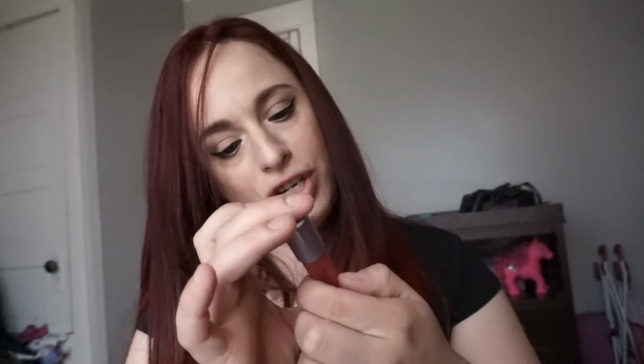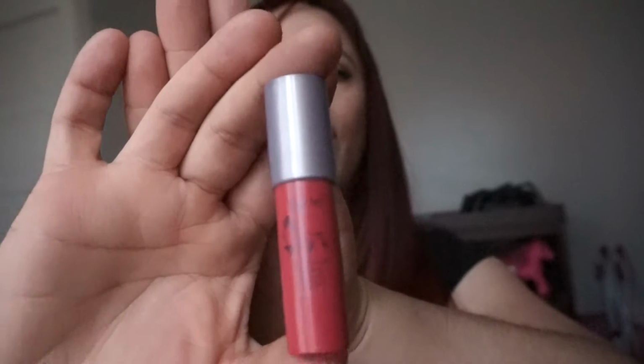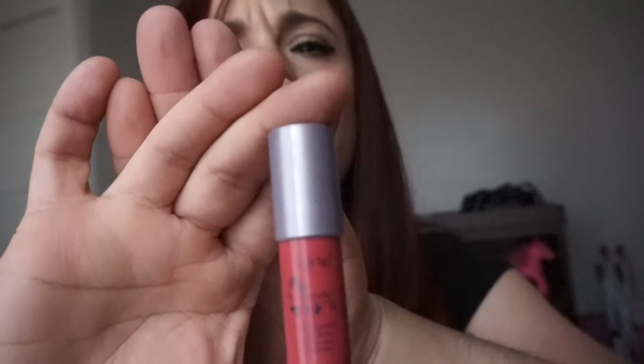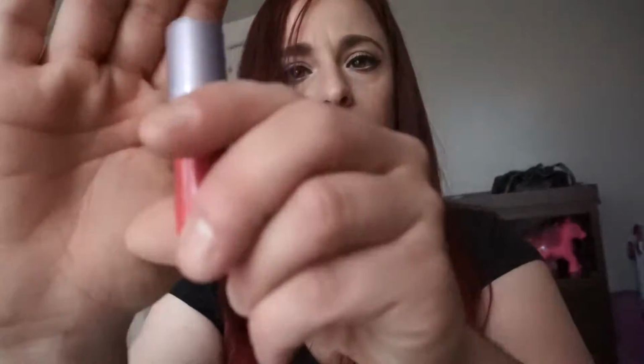The next item that I received was this Tarte Lip Surgeons Lip Cream. I think the shade is called Wonder, or maybe not. I'm not sure. That's what that looks like. If it focuses, I hope it did. Can you see that, guys? It looks like it's not focusing very well. It's kind of focusing on my face. Okay, well, anyways. That's what I got.